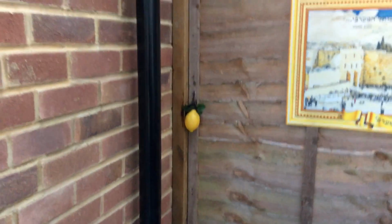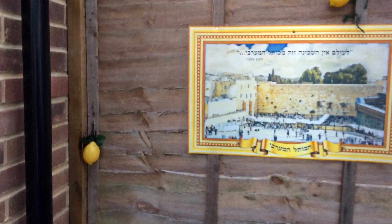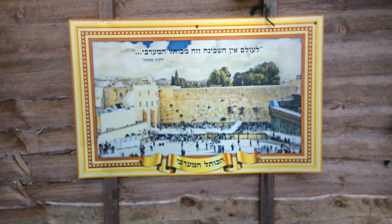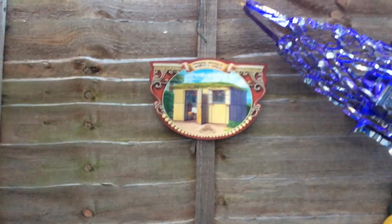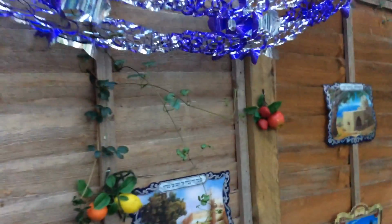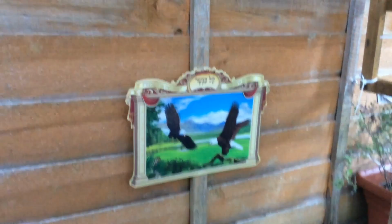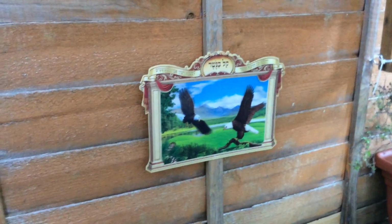First of all, this is our party fence between us and number 12. So there's a beautiful poster here that you can't see, but is actually in 3D of the western wall. And there's a little picture up there of a Succah. And here's some lemons. What else have we got? The Stairway to Heaven, look. And this is David's Tower in Jerusalem. And here are two, well, I suppose in this part of the world they'd be sea eagles, because we have white-headed sea eagles in Europe.